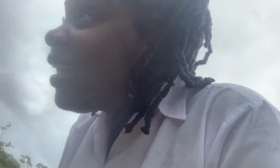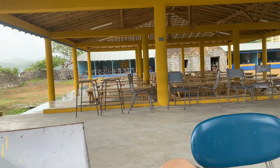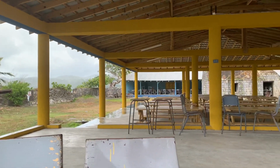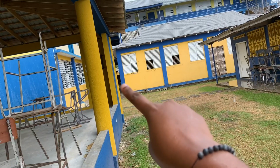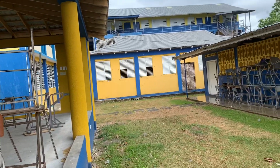The rain is coming back down really hard, so definitely I've got to find shelter somewhere. This is a cafeteria sitting area that they made so that the students could eat their lunch in peace. There is a space right here that you walk around where you can go to the cafeteria and get something to eat, but the sitting area is quite small.